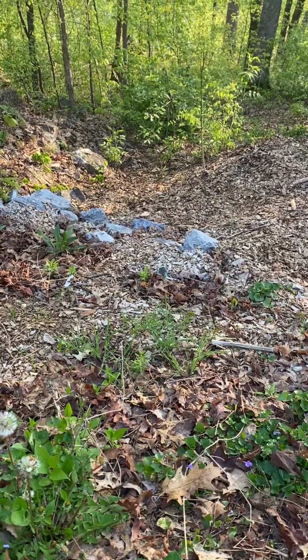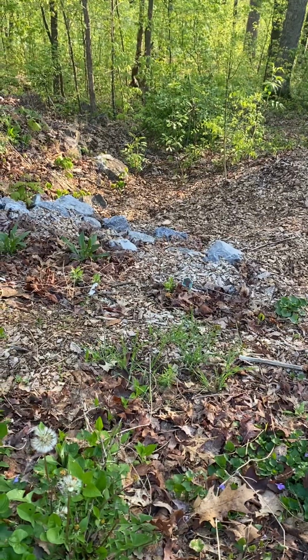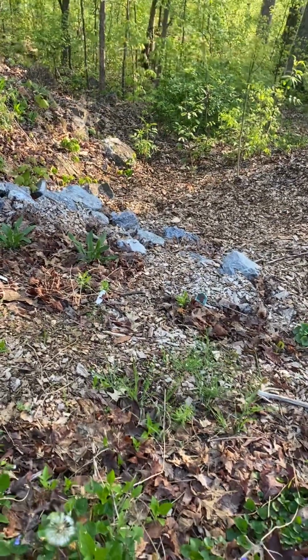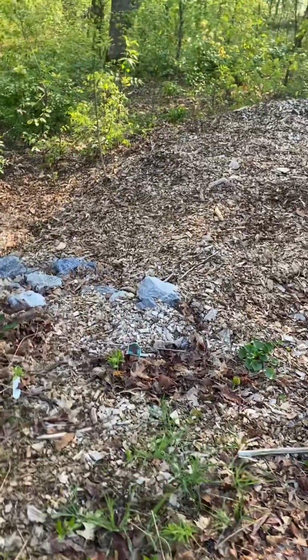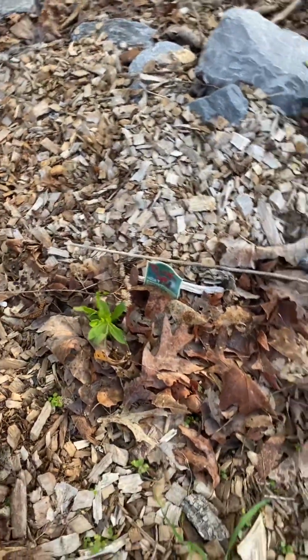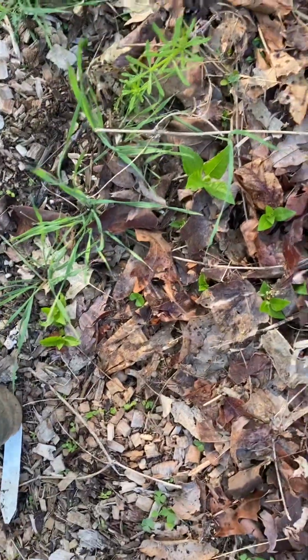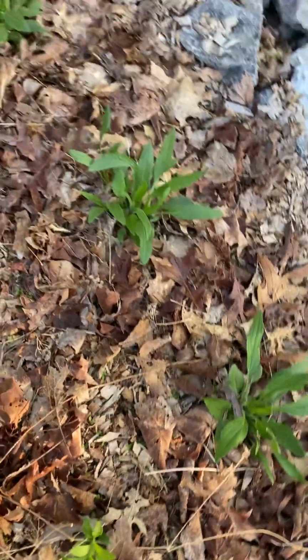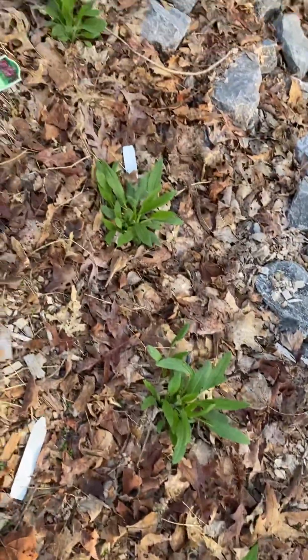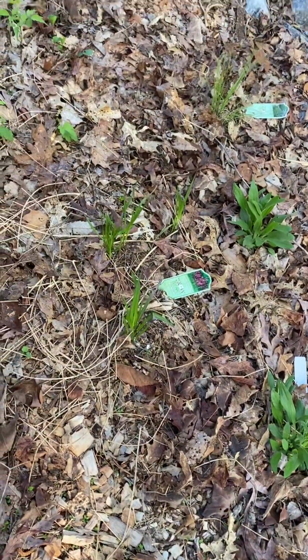Let's see. I don't remember what that is. Hold on. It's not one of my favorites, but it might turn out to be one of my favorites. Royal catchfly. Royal catchfly. And in here somewhere I've got some butterfly weed. And over here I've got, is it coneflower? And there I have blazing star.